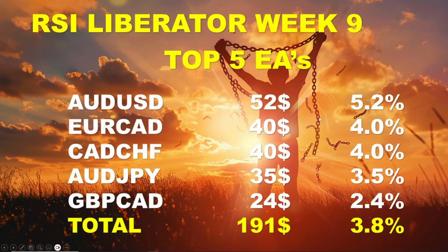But we're also going to have a look at the RSI Liberator for week 9 in here. And the top jumper is the Aussie USD with $52 or 5.2%, with EuroCAD following after $40, 4%. CAD Swiss francs $40 or 4%, and then Aussie Japanese $35, 3.5%, with Great British Pounds CAD at $24, 2.4%, and also here it is an improved result from the past weeks, $191 or 3.8%. So it is definitely worth taking into consideration.